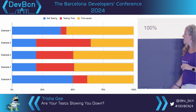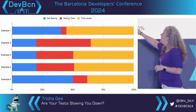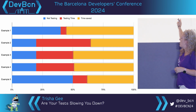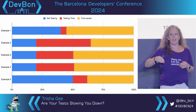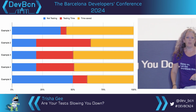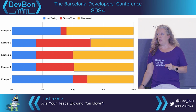We found with our users, so this is the full build and test cycle time. The blue bar is stuff that isn't testing, so you can ignore that. But the red bar is the amount of time taken running tests, and this is the amount of time that was not spent running tests because predictive test selection didn't select those tests. So normally, testing would take this amount of time, but with predictive test selection, it takes this amount of time. With our customers, we generally find that often they only run about 60% of their tests.